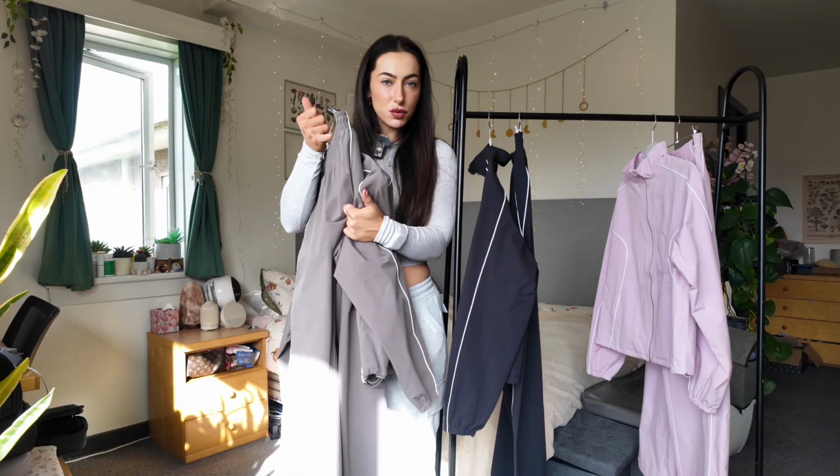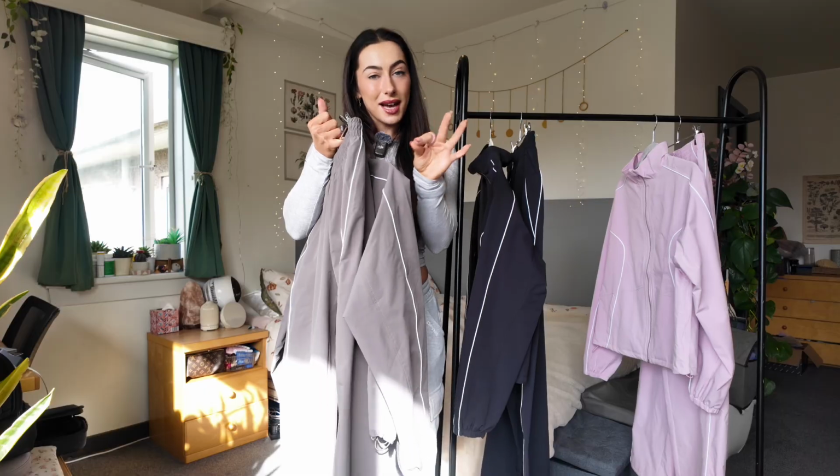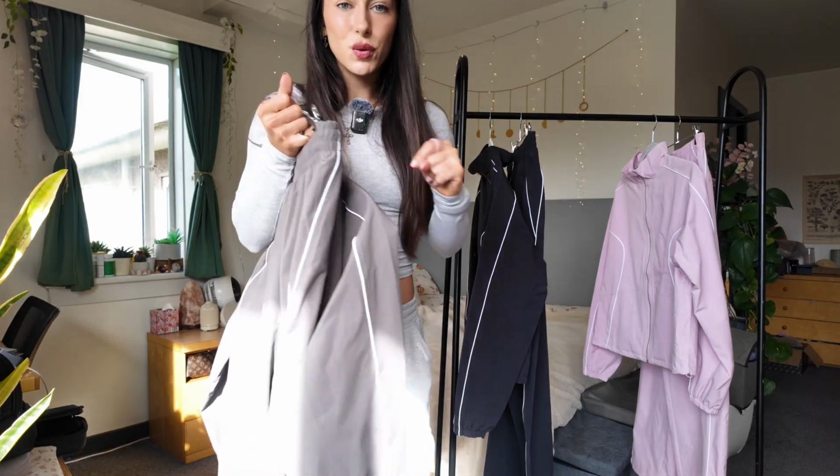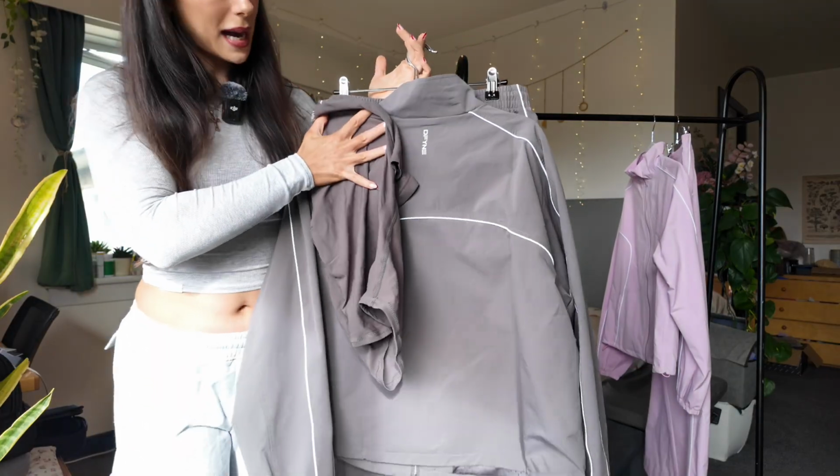It is very close to the original Truffle colour. I wouldn't say it's 100% exact. You guys know what I'm like with exact. It has to be exact. I'll show you now. So here is the Truffle tracksuit and here is the Truffle Impact top.